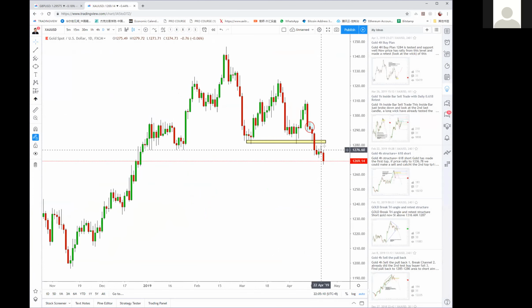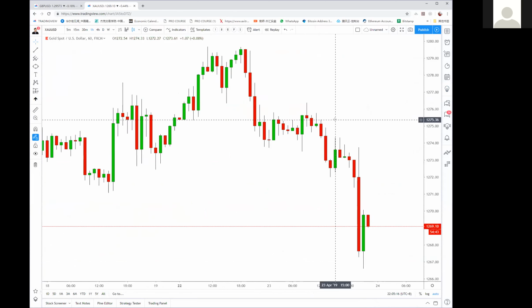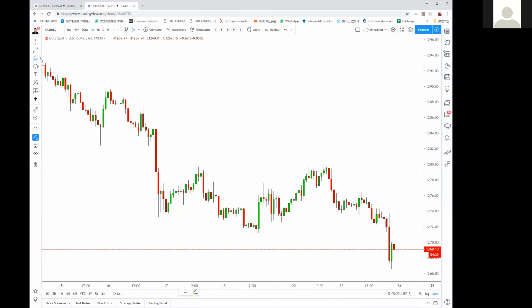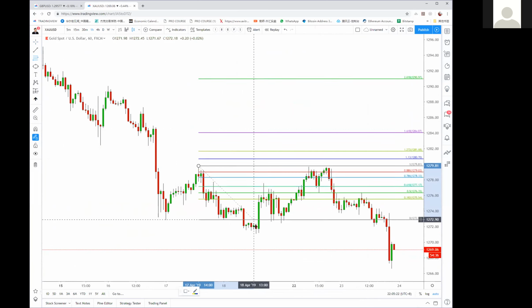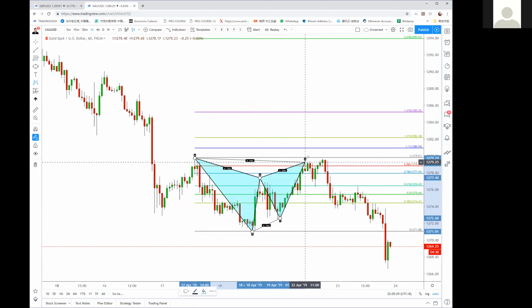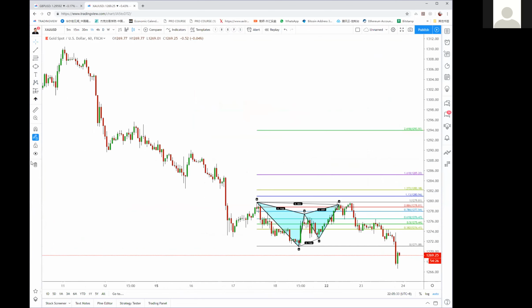So you can sell from 1180 or 1179. And today it actually gave another very good chance to sell the pullback, which will be here. It formed a harmonic pattern here. If you trade these patterns, you can find a very nice entry to catch the next trend.